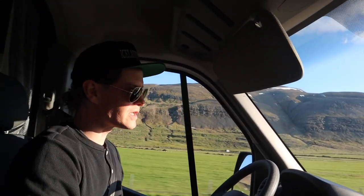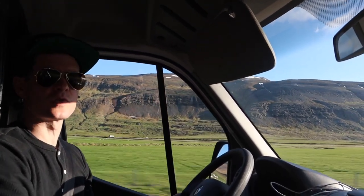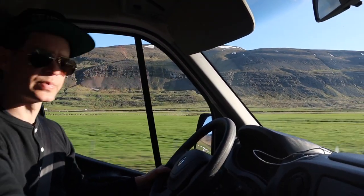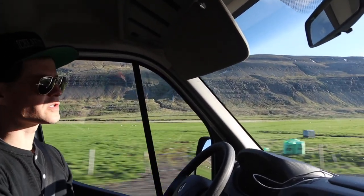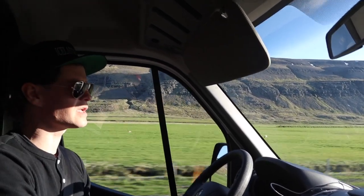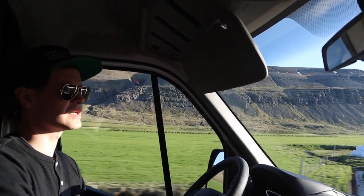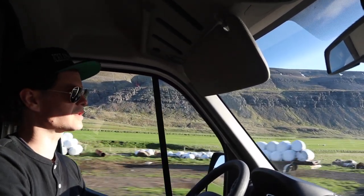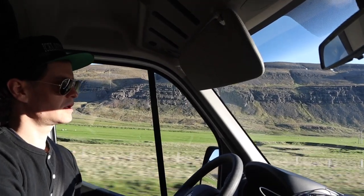Okay guys, as you can see, we're driving through this beautiful countryside here. We're getting closer to the West Fjords, where we will be spending the next few days. From the looks of it, the weather forecast says the best weather is going to be today and tonight. So me and Andri, we're going to do our best to catch some fish and videotape tonight.